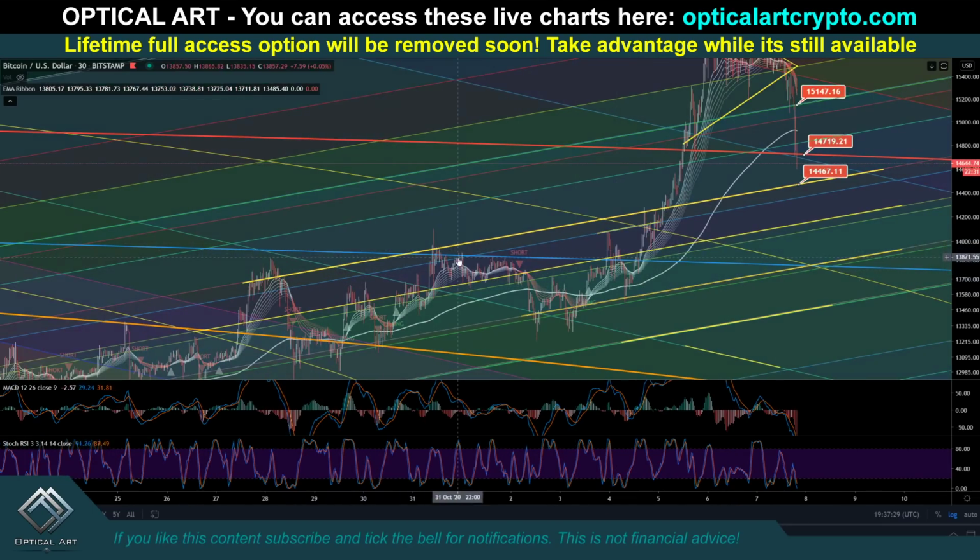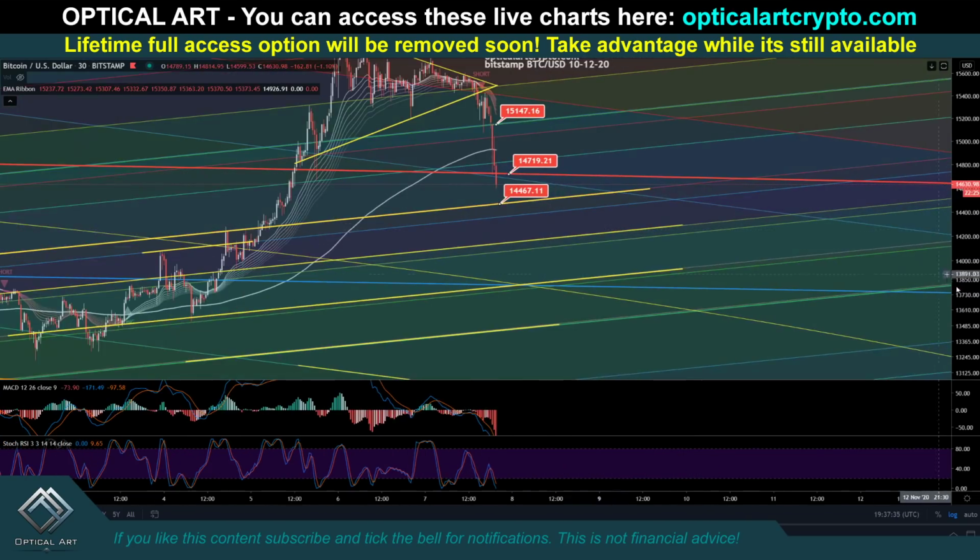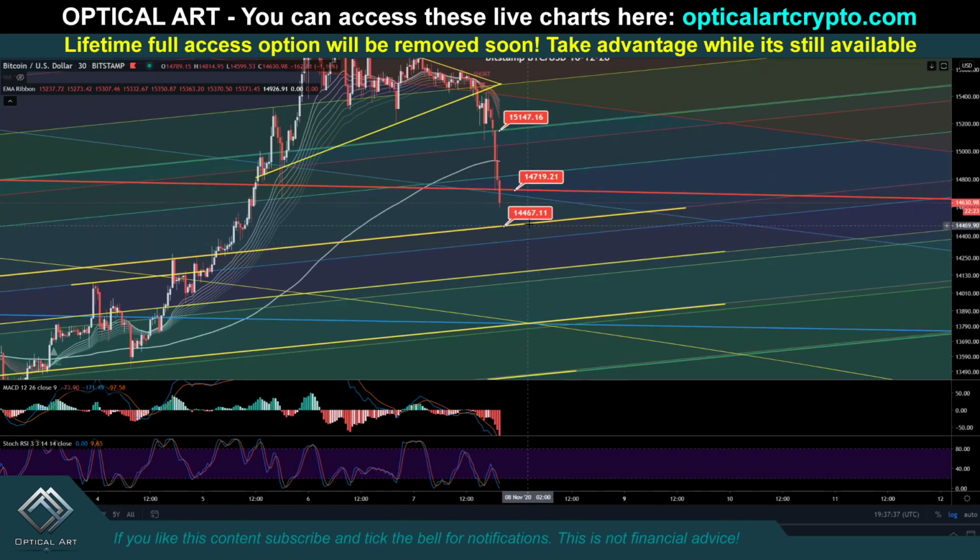Also notice this blue ring. We've been respecting this as a lot of resistance right here. Hit it, kept getting rejected, got rejected, became support. So if we come down, your first support level to watch, again 14,480. Your next support level to watch will be around 14,169, and then you will have very strong support.